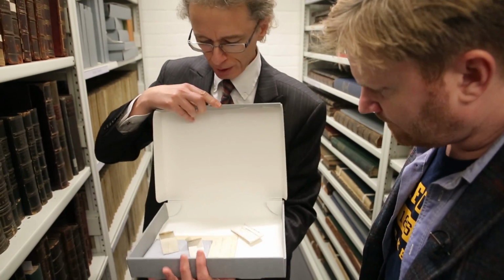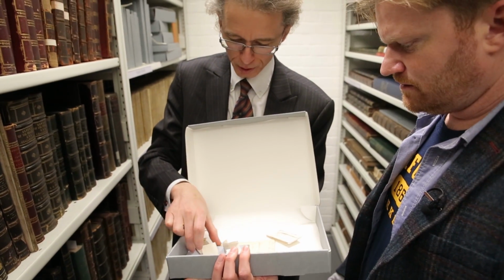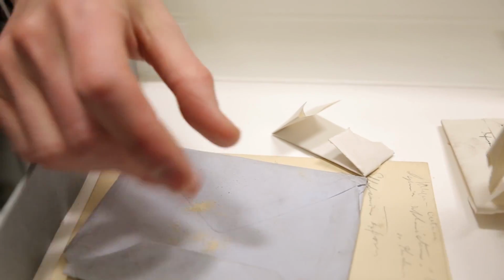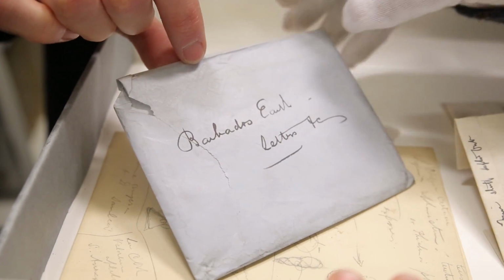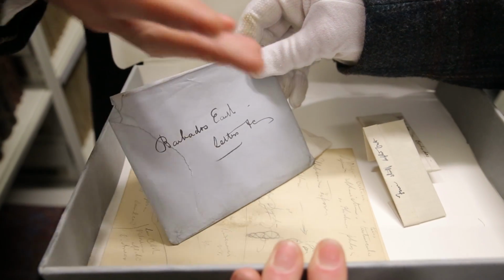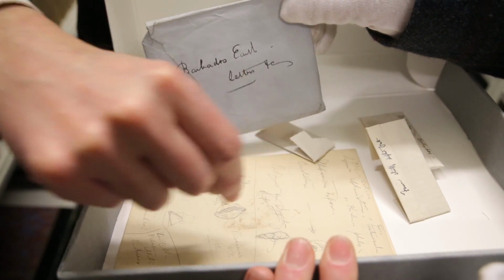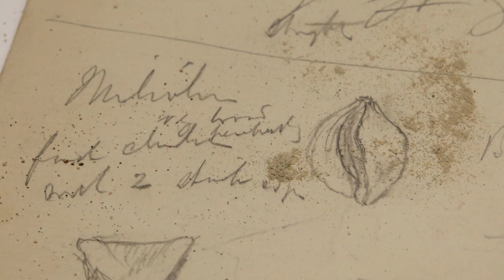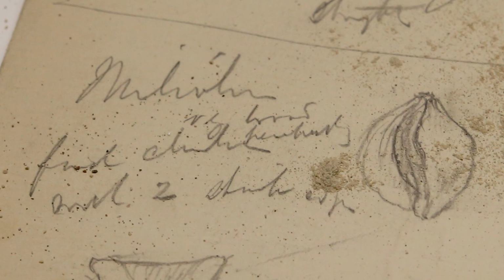We have some small packets of specimens, and these are sands sent to Brady. Oh yeah, you can probably just feel on the surface. They're just on your finger. They're gritty. Yes, they are exactly as they were presented, and you can probably just read that. Can you? Well, it says Barbados something letters. Presumably Barbados is where these particular specimens came from, and next to them you can see Brady's little scribbles and drawings. So he's clearly observed what's in the packets, and here we have the actual specimens, which is a nice survival.